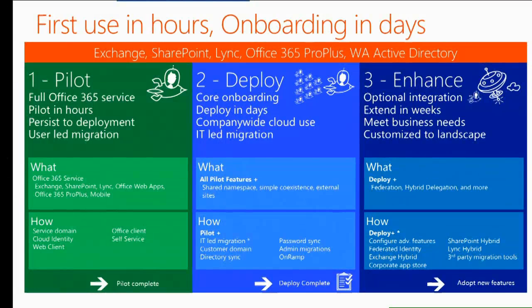Step three is really about the enhanced phase. This is where you have the optional integration. So if you want to get into a hybrid setup where you have a few users in the cloud, you have some in your on-prem environment, and you want them to be able to coexist, this is where those phases come into play. So it's really a customized landscape around federation. I mentioned the hybrid. We won't touch much on it here, but if you have questions after this, we're happy to dig into that a little bit.